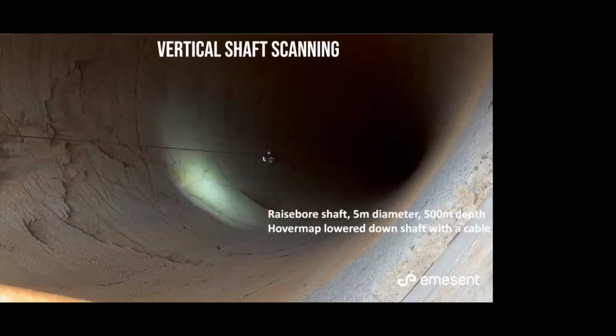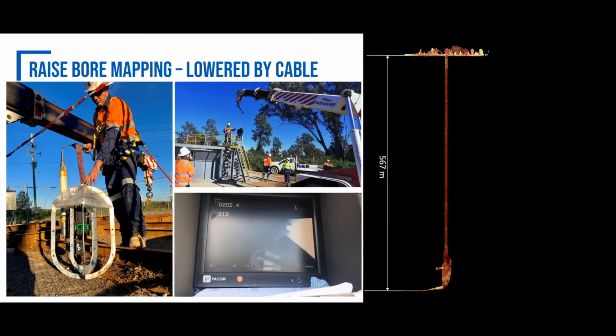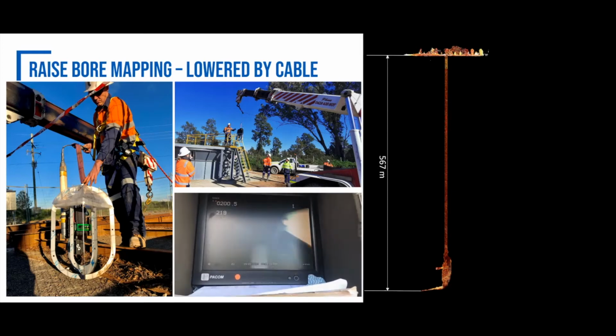One of my other favorite applications for Hovermap, again, this is kind of off-drone use, is by lowering it down a ventilation shaft. This is in a mining space, but it's a 5-meter diameter shaft that's 500 meters in depth. Here you can see we've got Hovermap in its cage, with a bit of plastic on the top just to prevent a bit of water from coming down. There was a lot of water falling into that vent shaft.